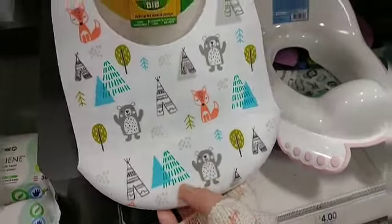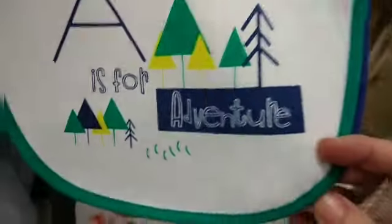And I love these. They suck on. An adventure bib. That would be good for in the camper. Oh, look at the bibs. A is for adventure. Oh my gosh, I love them.